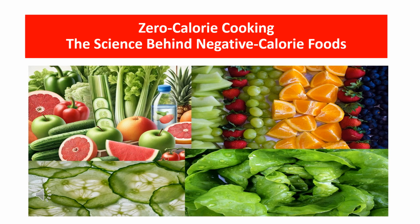Is it safe to eat only negative calorie foods? No. An all-negative calorie diet lacks essential nutrients. Balance is key. What's the best way to include these foods in my diet? Use them as snacks, in salads, or alongside protein sources for a well-rounded meal.